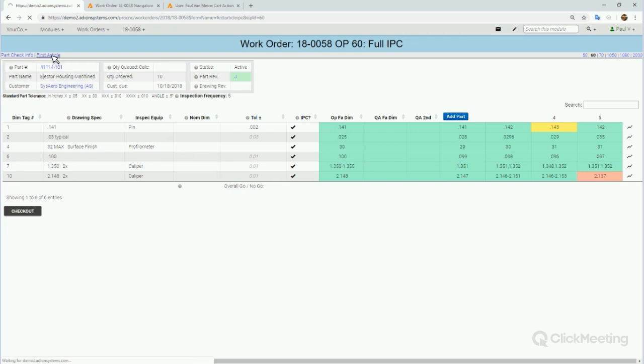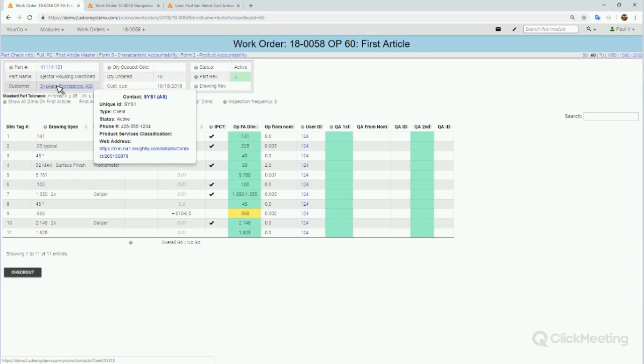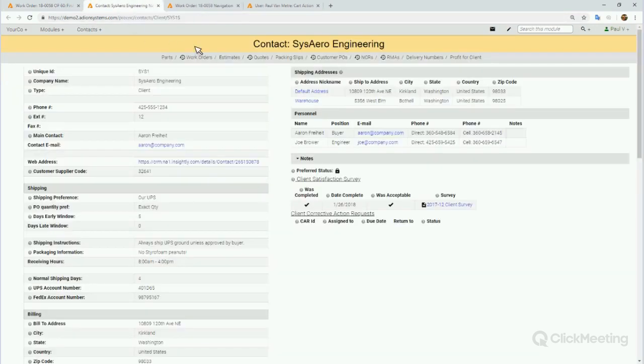When you are ready to submit a first article to your customer, for those particularly in aerospace, ProShop will understand the preferences for your clients. If we open up this customer link right here and look at our contact module, this is basically what it looks like. At the top, we have links to basically any record related to that customer: any part we've ever made, work orders, estimates, quotes, packing slips. We can even see a summary of our delivery performance for that customer and the profitability of all of their jobs, just right here from this single page.